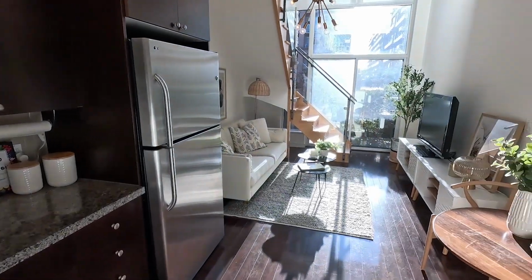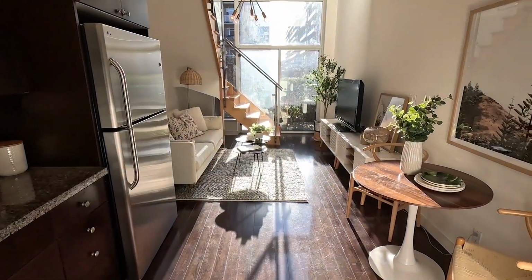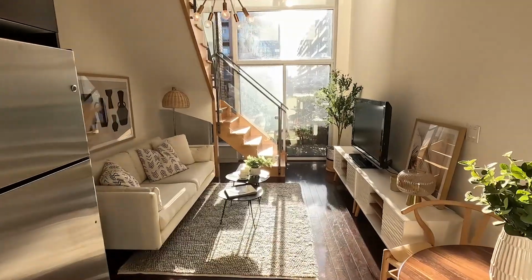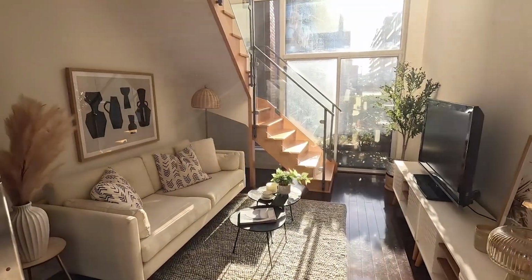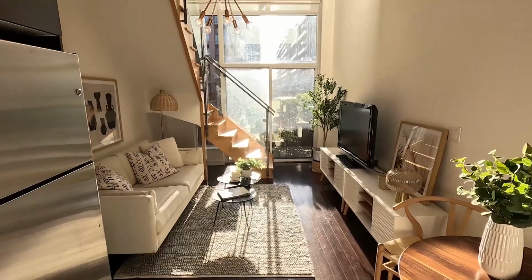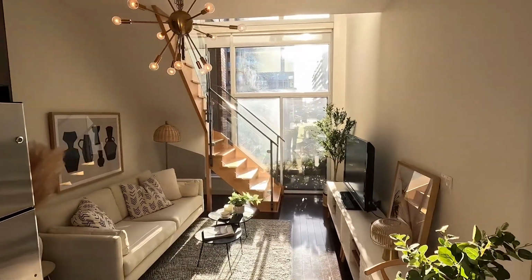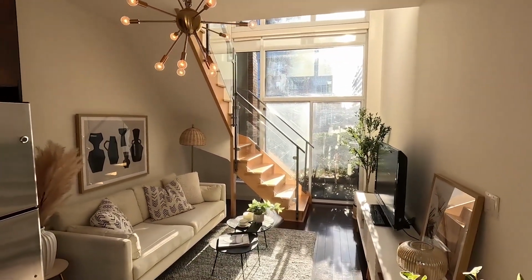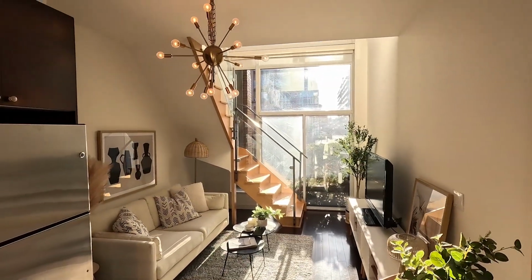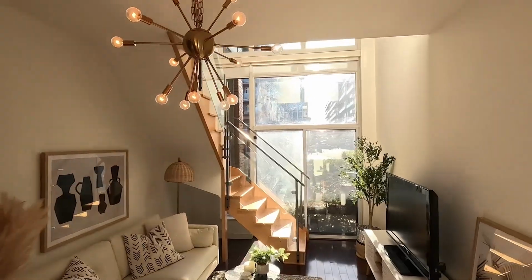Then the space opens up into a little bit of a dining area over here, not too much space, but you have a little nook. Then you have a living room, perfect position for a couch over here, a TV over here. This layout really cannot be adjusted too much just because of the staircase and the access to the balcony over there. So it really has to be like this. You have a nice light fixture up there.